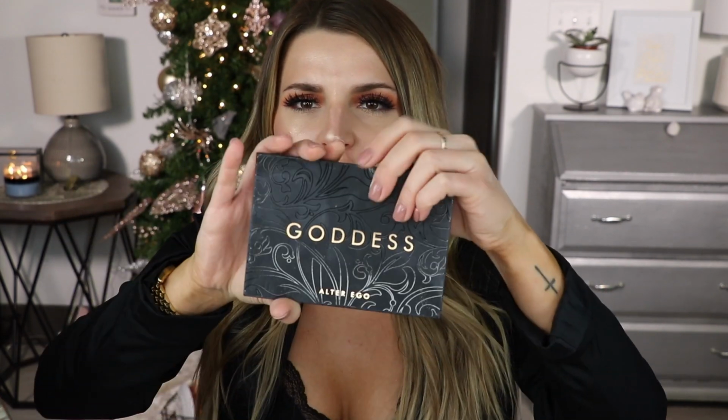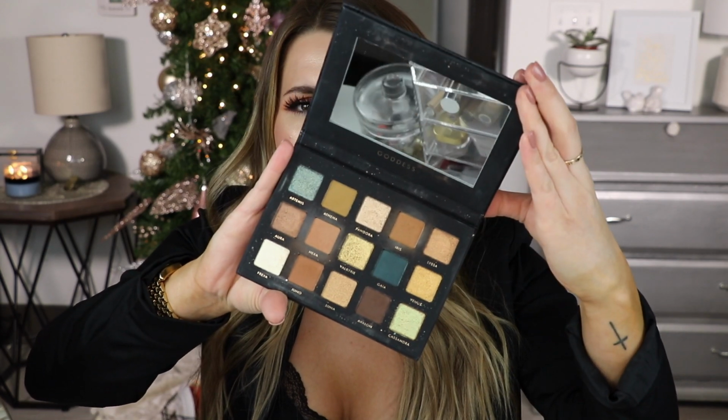I love her. Okay, and then I wanted to talk about a more affordable brand that I've grown to love this past year, and it is called Alter Ego. They make these eyeshadow palettes that are such good quality. They kind of do replicas. I don't know if they say that or not, but a lot of these are replicas of other high-end brands. For instance, this one reminds me of Natasha Denona, the Goddess palette. I'm not sure if that's correct or not.